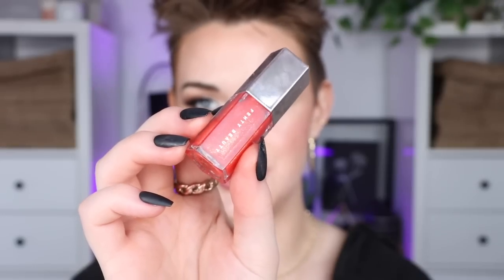This is in the shade Cheeky. Look at how cute this is. I just love mini makeup products. They're adorable. I don't think I like it. I want to swatch this on my hand really quick and see what it looks like here.